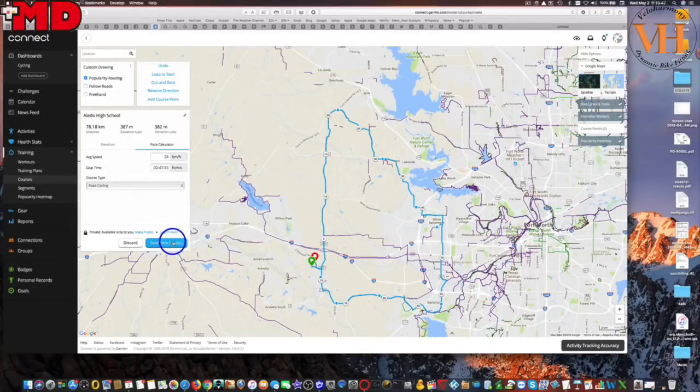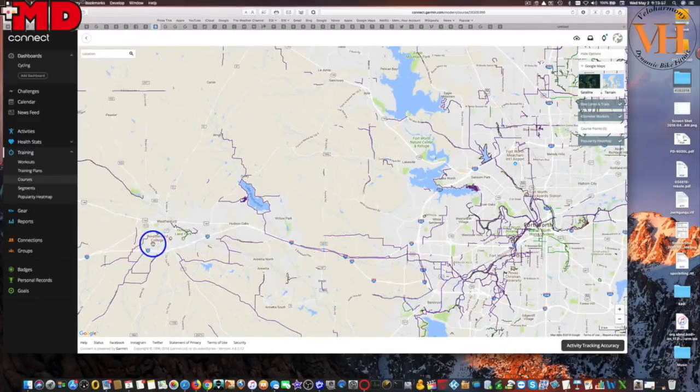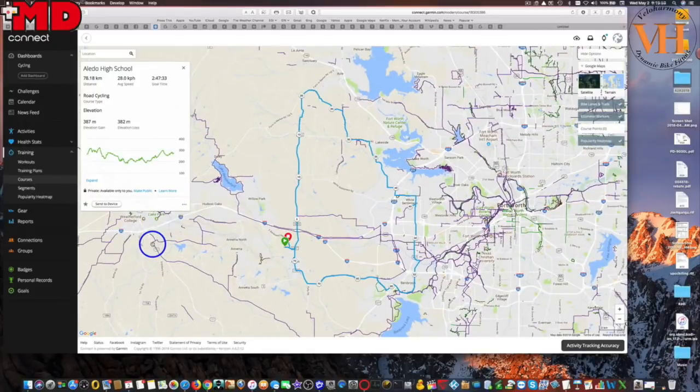You can save the course. Once you save the course, it says it's having trouble saving my course. I'm not sure why. Maybe I need to log in. There we go. Okay, so it saved the course. Now you can see the elevation. So that's going to be some nice climbing.